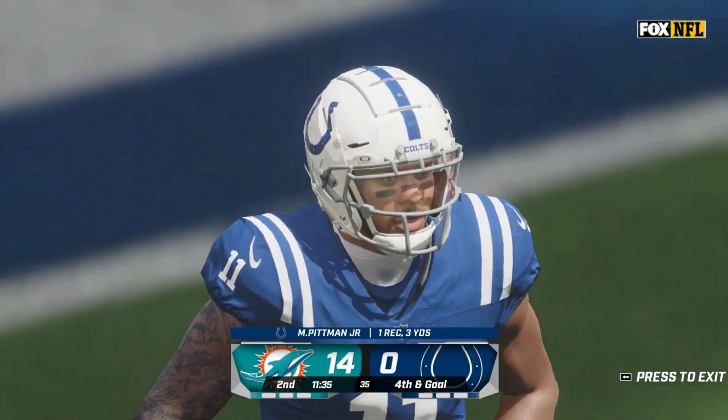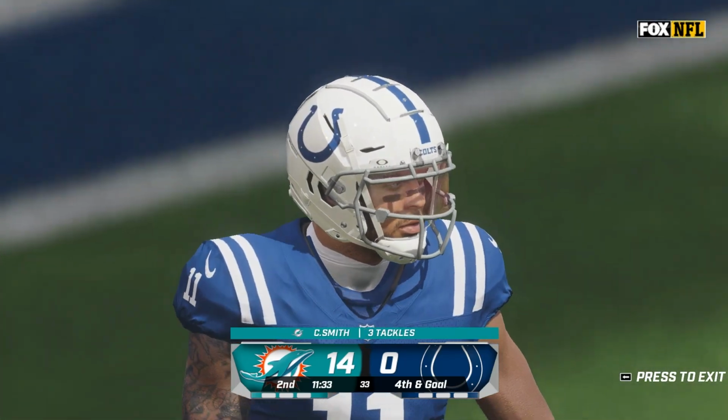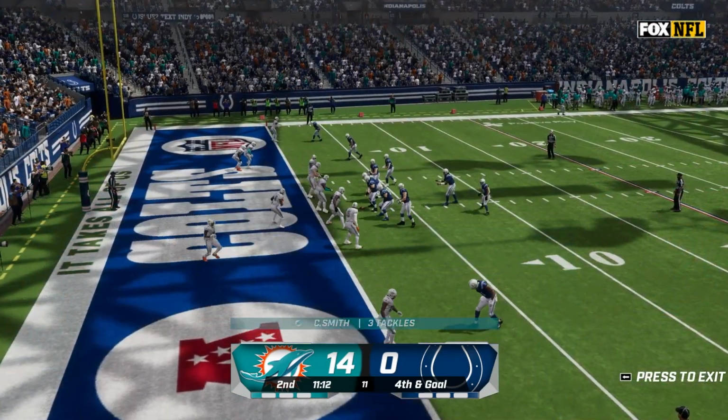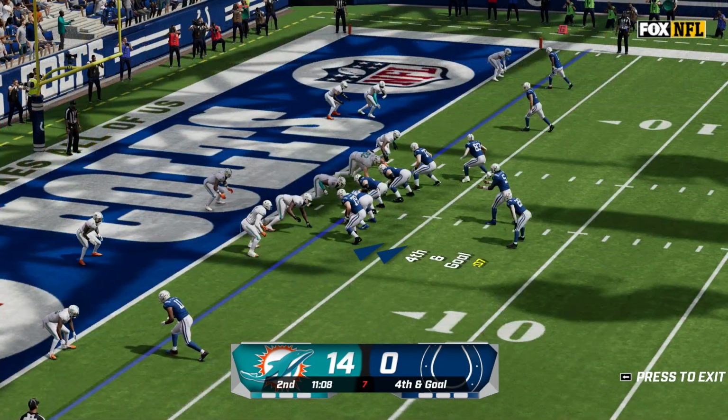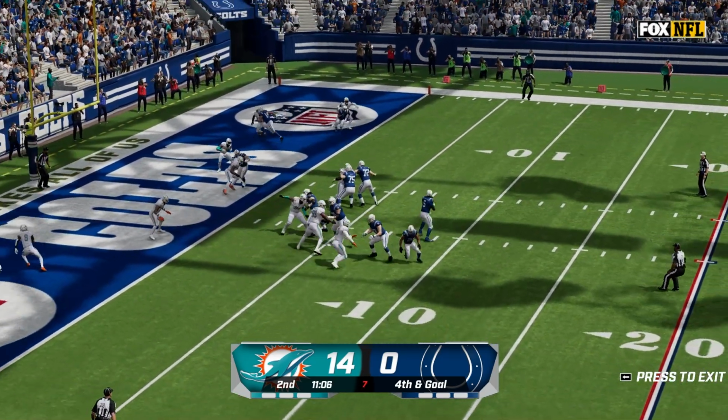So much about this game is just understanding situations and then having to execute, isn't it? Guard the first down sticks. Don't let them get there. And they rallied and made the tackle. Going for it on 4th.